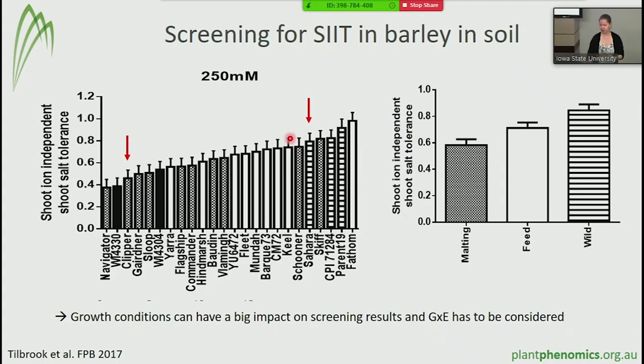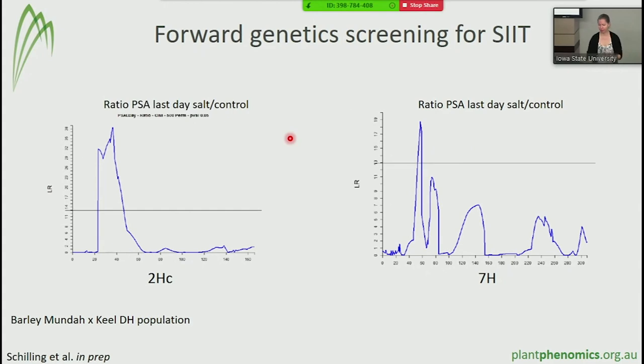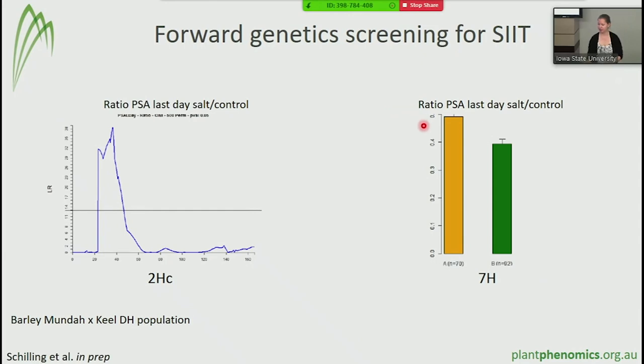We then proceeded with screening a whole range of different mapping populations. This is a Mandakio population, and we did find QTL for some of the growth-related traits. For example, here is estimated biomass on the last day. And we can see that depending on which allele the plants have, there is a significant difference, for example, in estimated biomass on the last day.